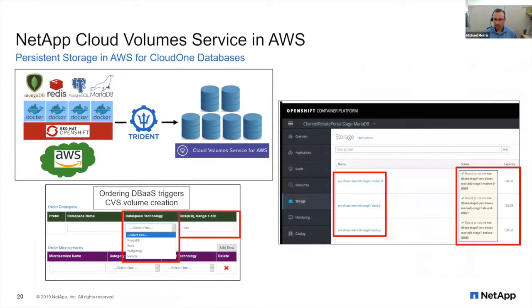Next, Cloud Volume Services. This is in the workspace environment in AWS. In this case, if anything running on AWS in a Docker container makes a storage request, in particular our database as a service, if you provision a database as a service, you immediately get a volume to support that database. All those, what's called persistent volume claims from a Docker container, are captured by NetApp Trident, and then we provision the storage on NetApp Cloud Volume Services for AWS.